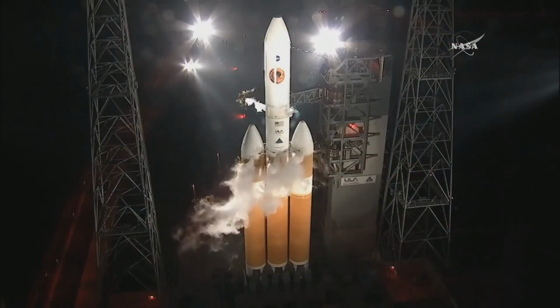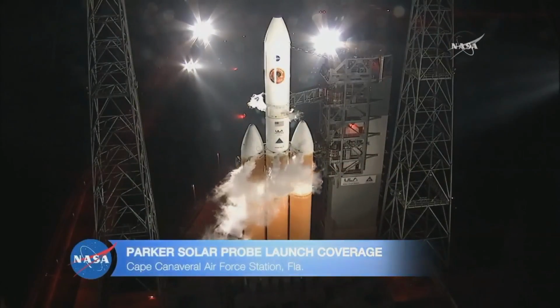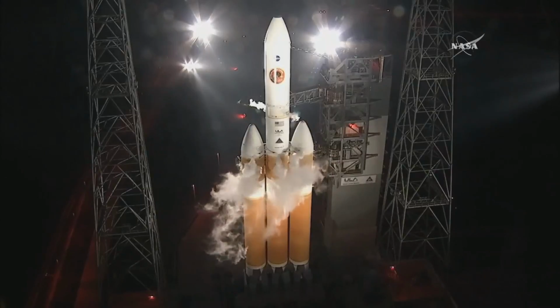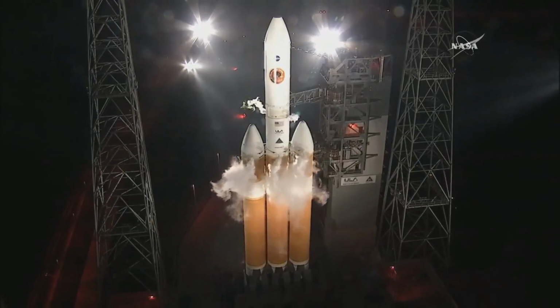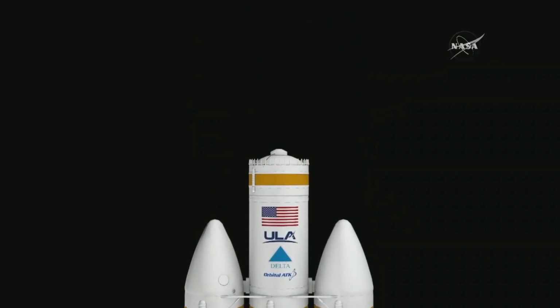For those of you just joining us, welcome to our live coverage of the Parker Solar Probe mission to kiss the sun and unlock its mysteries. Parker Solar Probe is targeted to launch at 3:53 this morning Eastern Time from Launch Complex 37 at Cape Canaveral Air Force Station in Florida. The launch window will be open for 65 minutes.